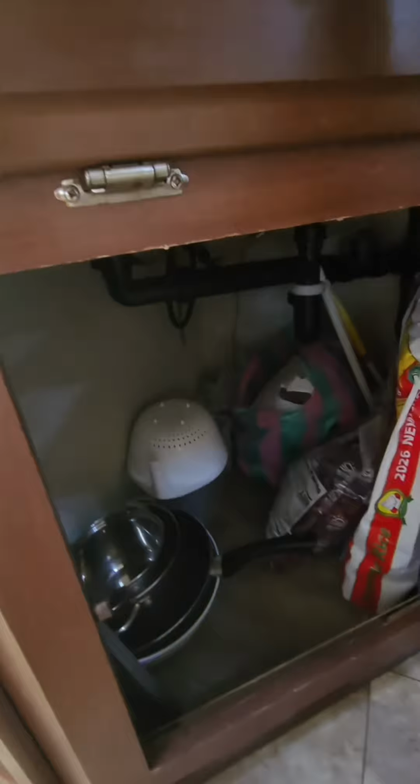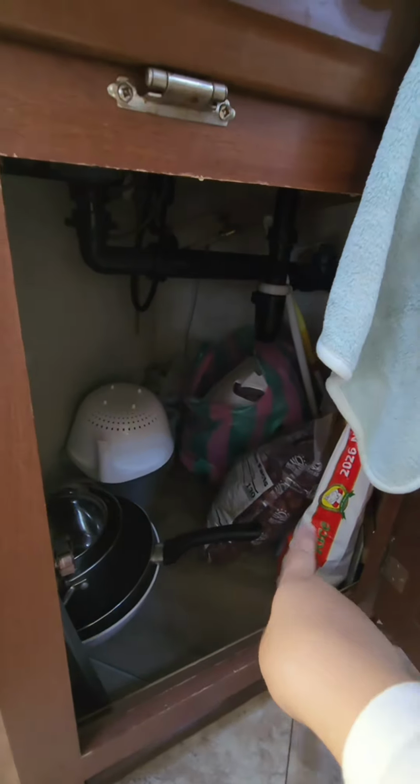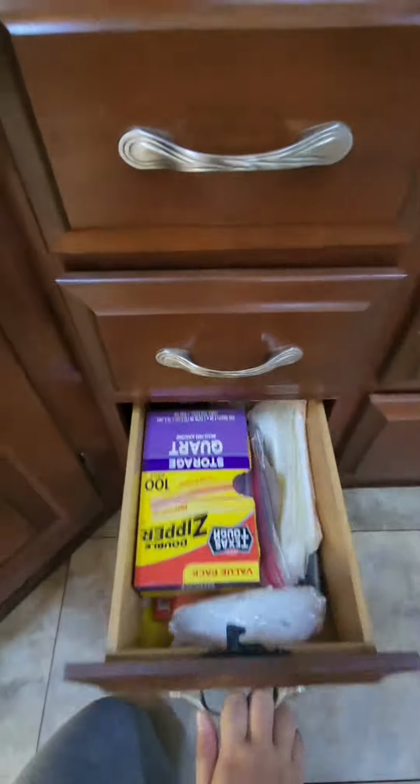It's too tall. As you can see at the back, I have under the sink, which needs to be organized somehow, but I couldn't think of it now. So right now I'm just storing some rice and big pots and pans. And the last 2 are miscellaneous and trash bags.